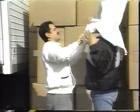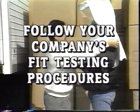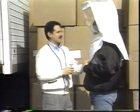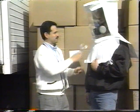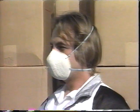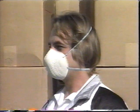It can be accomplished in a sophisticated testing booth, or can be accomplished by your respirator salesperson or other qualified person. Here's one method of fit testing a respirator, although you must follow your company's established fit testing procedures. The purpose of a fit test is to make sure the equipment fits your face and forms a good seal to prevent contaminants from entering your respiratory system. The respirator demonstrated here is designed only for protection from certain dusts and fumes. The basic principle applies to other types of equipment.